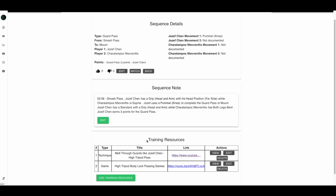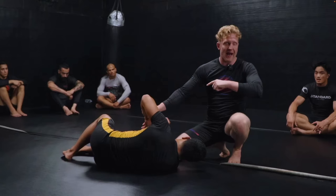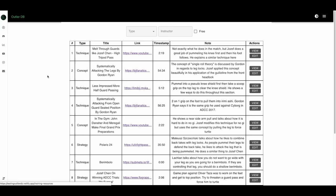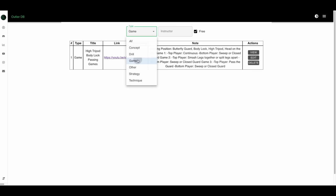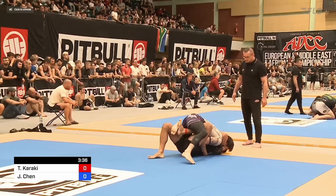We have a game resource. Now just like many of you are probably doing, I've been experimenting myself with this ecological approach to training. And I thought it would be helpful to see the games people are coming up with and playing to help develop their skills. So if you're diving into this ecological approach and want to see some games, you can go over here and click on training resources. And maybe you're just interested in free training resources, so you can check this box. And then you can filter by game. Right now this is the only one we have in the system, but it's the games that I came up with to help develop this skill of high tripod body lock passing.